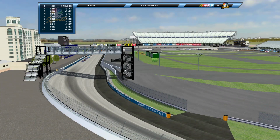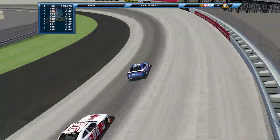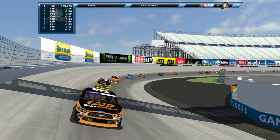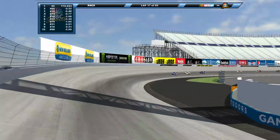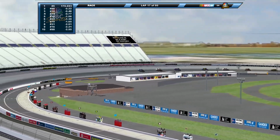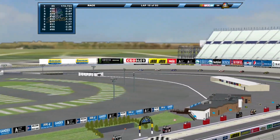Yeah, single file through most of this field right now. Hunt trying to close on Alvin though, so we'll see if that goes well for him. Double file toward the back here, but single file through most of this field. It's a good view of the gaps between these leaders up here. Really get a sense of how spread out this field is right now.